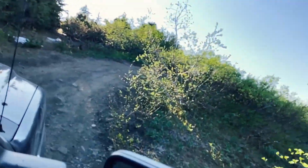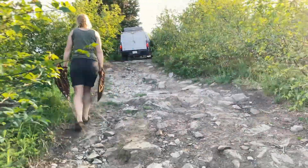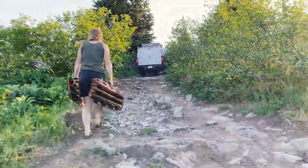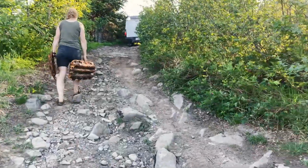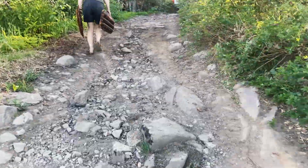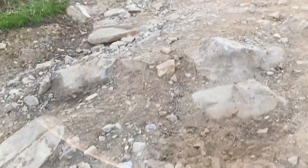As we gain elevation, sometimes there is a break in the trees and we can see some of the surroundings. It looks very promising. Around a turn, we come upon a rock garden. We get hung up on the differential and need to build a ramp to lift the rear end of the truck up and over the rock steps.